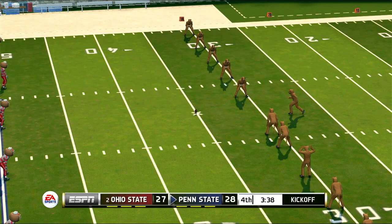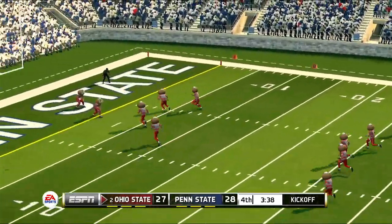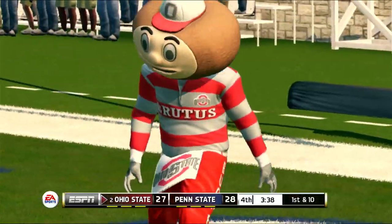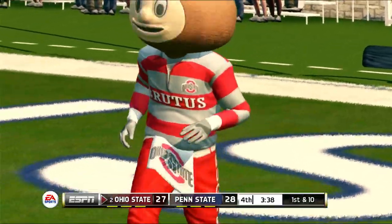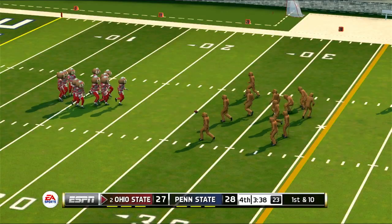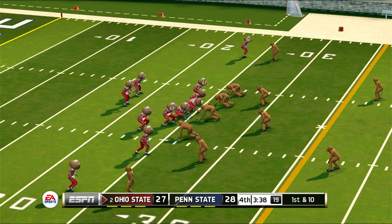Everyone's all lined up and ready. Excellent kick. And it goes into the end zone, down for a touchback. This is a pretty crucial series right here. With things being so tight, your best players have to step it up on both sides of the ball.